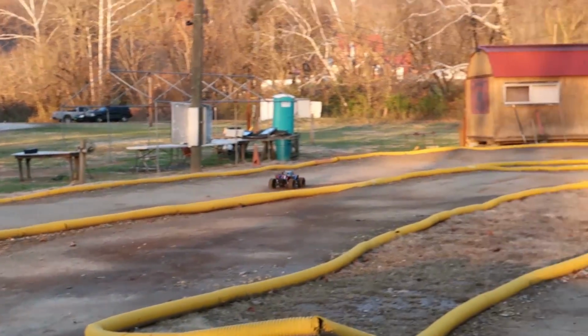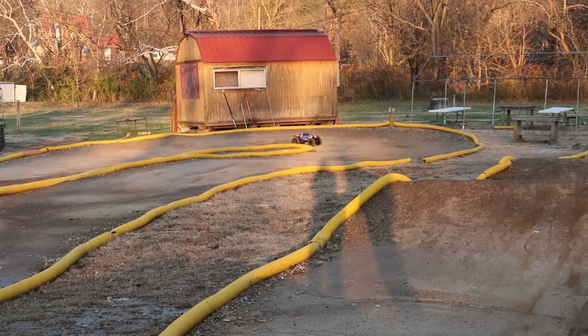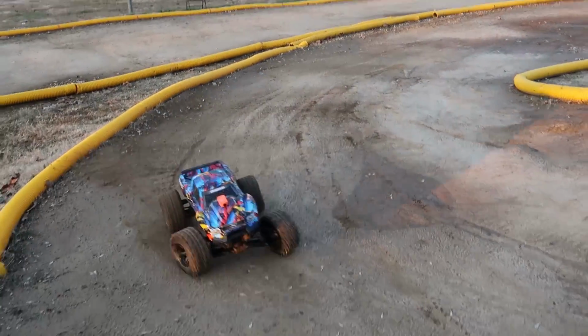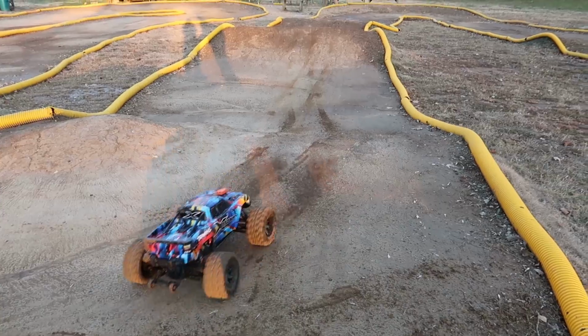My turn. I'll get it parked right here in front of us. How about that? This is fun. The X-Maxx is a really, really fun truck. There's no denying that.